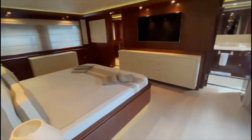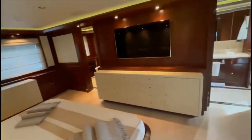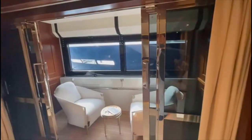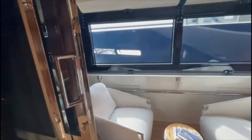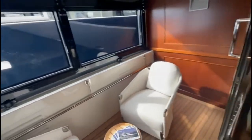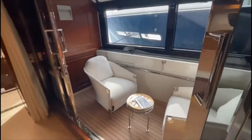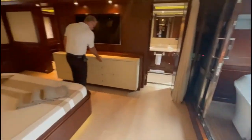cabin. And then we've got the king size bed, television, and then these stainless steel frame doors have this, not a balcony, but it's an open area where this window opens out, and you've got this sort of alfresco seating area, which is nice, and that can be opened or shut depending on what you want.